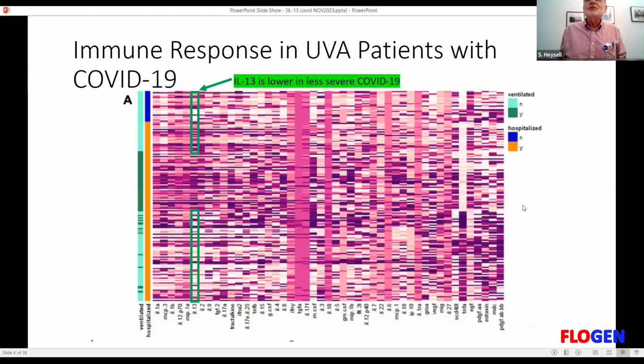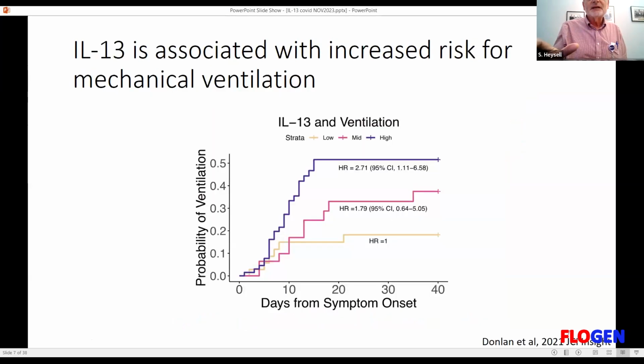And so what Ali did was she looked specifically at the column that had IL-13, and you may be able to appreciate that on our far left, the dark green are patients that were on ventilators or ended up on ventilators, and the light green are patients who left the hospital without ever receiving mechanical ventilation. A darker color means higher levels of IL-13. So there was a correlation of a lot of IL-13 with the propensity to end up on a ventilator.